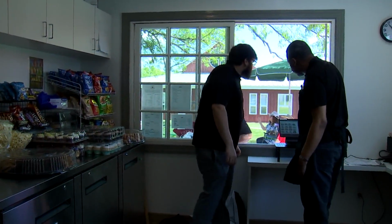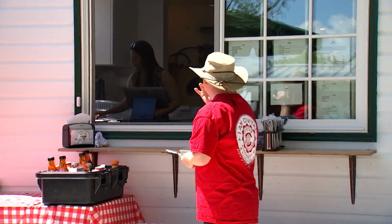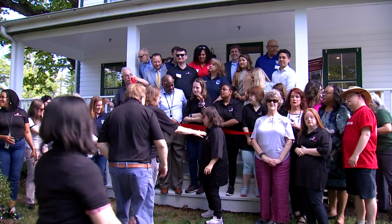And then we've also created a cafe space. So it increases the types of concessions and food options that are available here on the farm and creates some employment for the people that we serve.